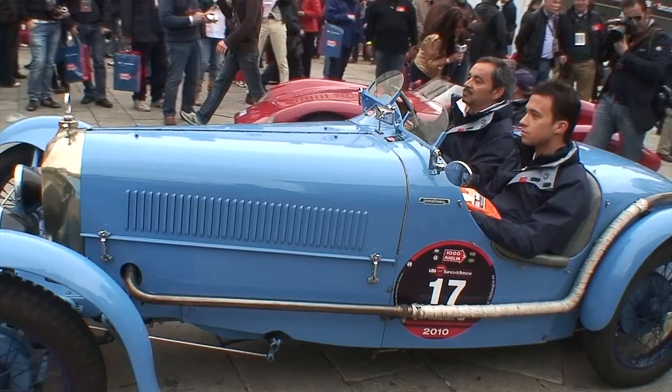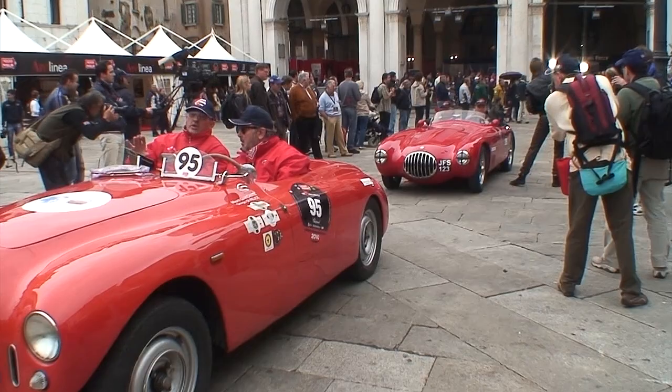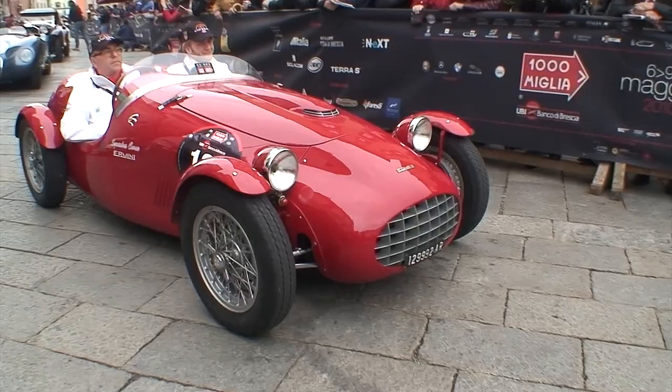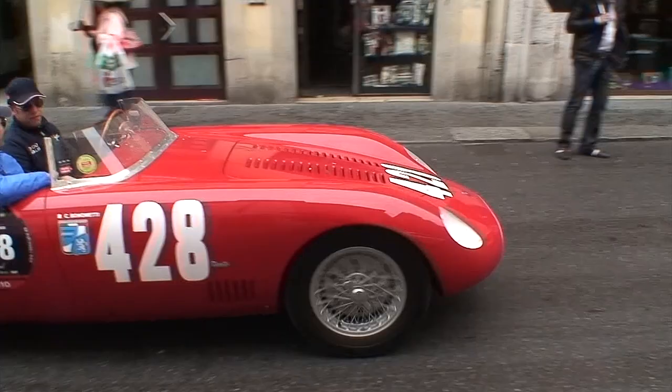Osca. BNC. Here's the MGs. Bentley, Osca, at the Mille Miglia. Ermini, Jaguar, Alfa Romeo, Zagato, Alfa Romeo. Osca. Well, here's BMW again trying.